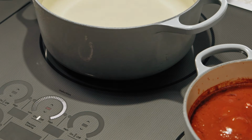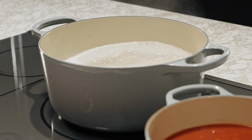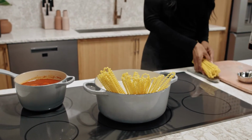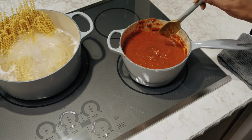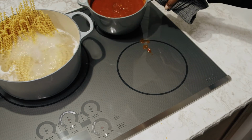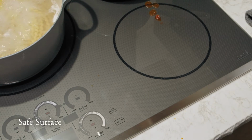19 powerful heat settings take your dishes from a low simmer to a vigorous boil in the blink of an eye, while keeping your surrounding cooktop surface cooler. Because with induction cooking technology, your cooktop automatically detects your cookware, switching off when the cookware is removed from the element and keeping the surrounding cooktop surface cooler.